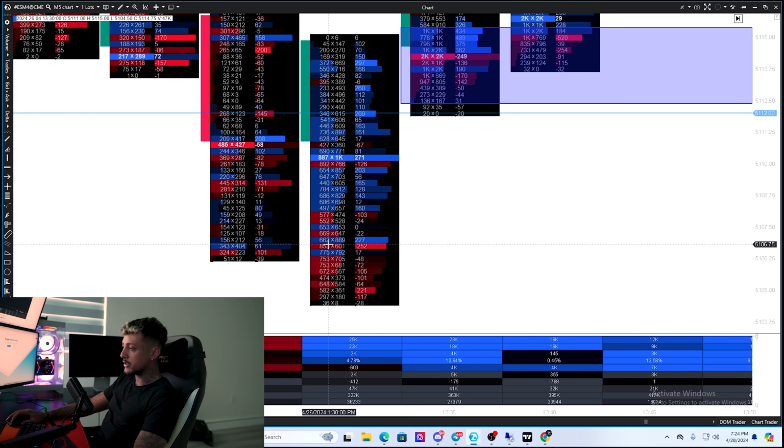What was very interesting to me and what caught my eye here was that we had the majority of aggressive selling under support. So sellers were trying to push price lower. New aggressive selling tried stepping in around the 5106s, and those aggressive sellers failed, and we see a big rejection towards the upside. We had aggressive buying start stepping in around the 5110s, and price action ultimately pushed up higher and closed around the 5115s.